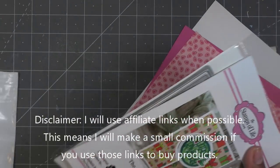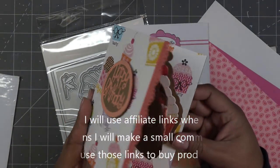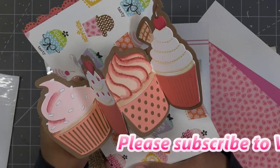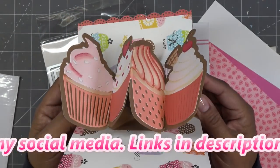I used the Stamps of Life Flip It, the oval Flip It, but I just used the sentiment in this video here that I had made with the cupcakes that are still so cute. Oh my gosh, you guys are loving this one, and people are asking me to make my own. And I've done this video in the past with a twist and pop type thing.